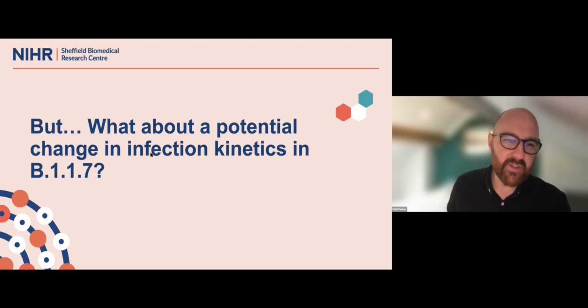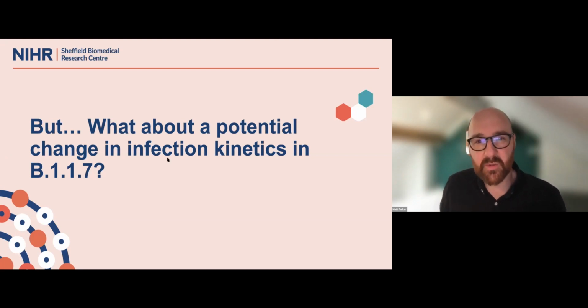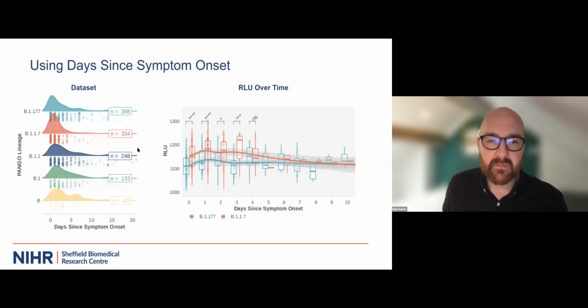But what if this is just due to a shift in the infection course of these individuals? So there are some papers out there that say that, you know, it's a faster infection, so maybe there's more subgenomic RNA earlier, but in total there's not more subgenomic RNA. So we looked at the amount of time someone has had symptoms before they got tested. So on the day they were tested, how long have you had symptoms? And we had quite a lot of this data. So 398 samples for B.1.1.7 and 334 for B.1.1.7.7. A lesser amount for some of the other lineages, but I don't really show any analysis of these.